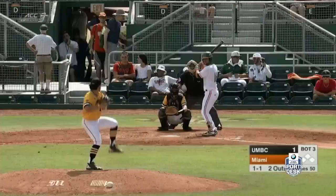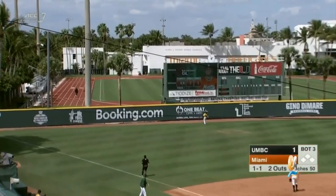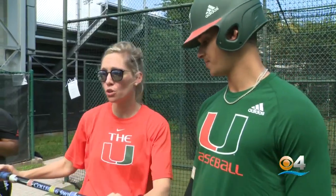And if you haven't been paying attention, it's working. Miami is top 10 in batting average and home runs already, thanks to the help from the good doctor.